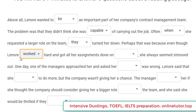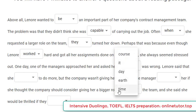Perhaps that was because even though Lenore worked hard and got all her assignments done on time. Yeah, you see? On time, it's a collocation, it's a set phrase, so if you know it, you will answer this question in 2 seconds. If you don't know it, then you will have to look through the alternatives. Done on course, on it, on day, on earth, on time. Yeah, on earth, a collocation from absolutely another opera. On day, have you heard of that? I didn't. On it, semantically no. On time, yes. On course, no.